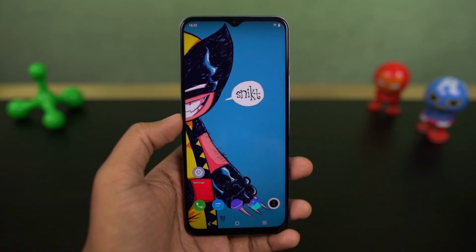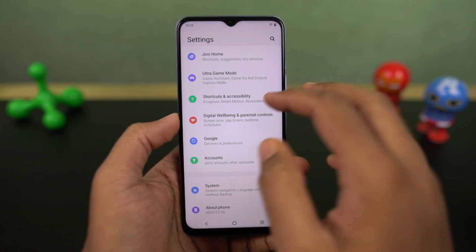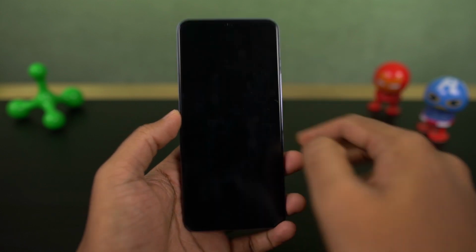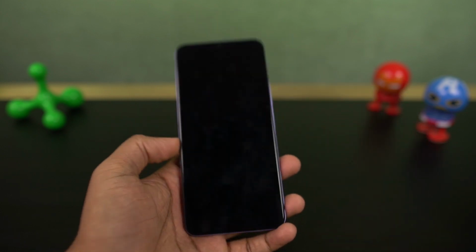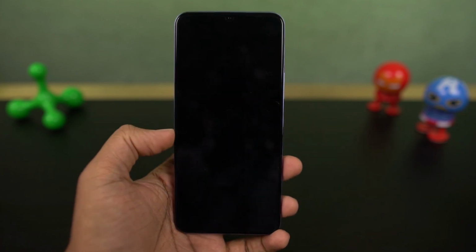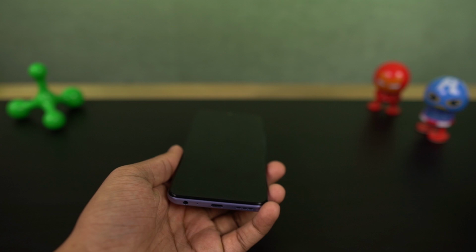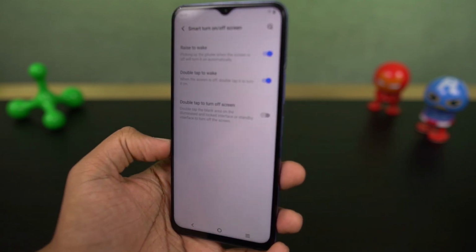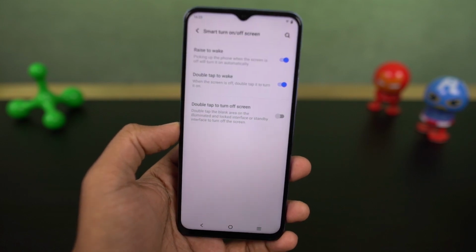Next we have Rest to Wake feature. Now just like the name suggests, once you enable this feature, whenever you pick up your phone, screen lights up and shows you the lock screen. If you have enabled Face Unlock feature, every time you lift your phone, display lights up, front facing camera sees your face and immediately unlocks the phone. Once again, just like the Double Tap to Wake feature, even this feature can give you a much more immersive experience, but sometimes it can be annoying.